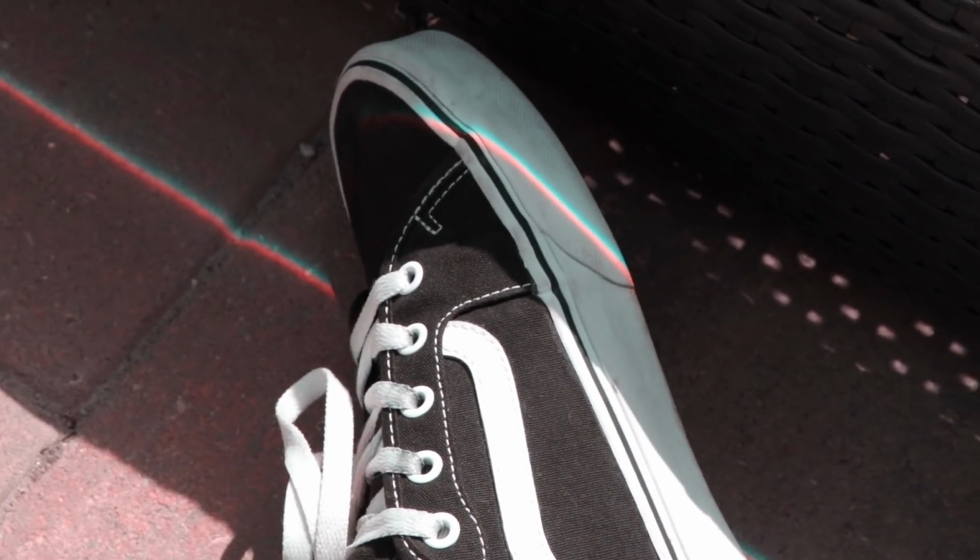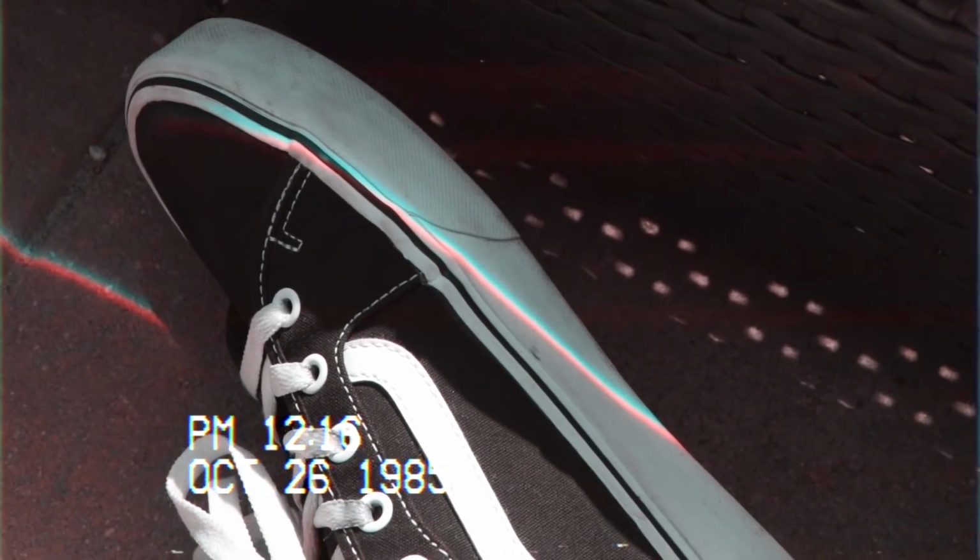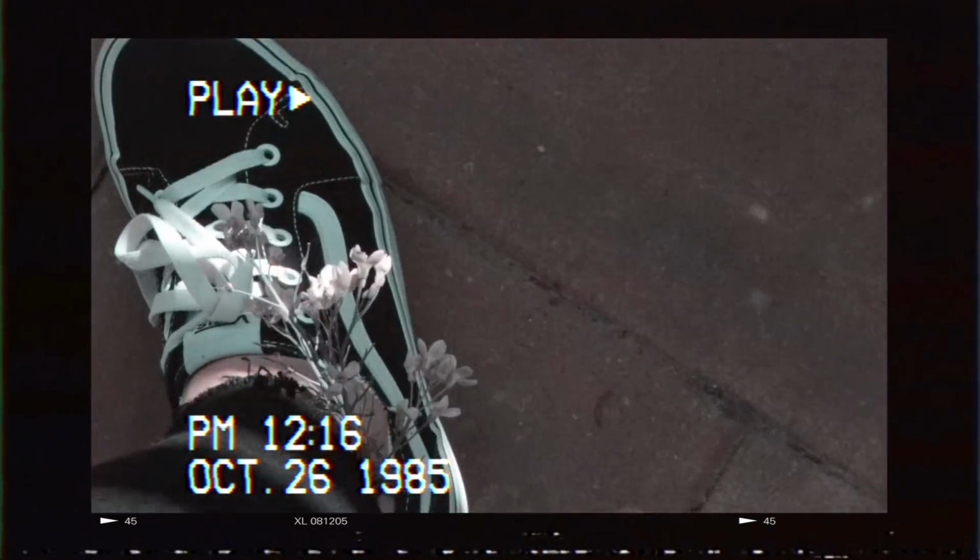Next up, I have shoes. The people who have known me for a very long time know that I love All Stars, but my All Stars are actually kind of broken. So I recently got myself some new Vans, which I am obsessed with. These match with literally everything. And I just like the look of them, and even though they're very basic, I think they're really cute.